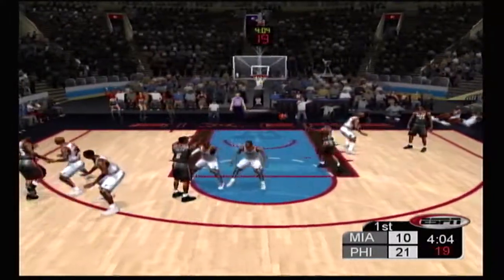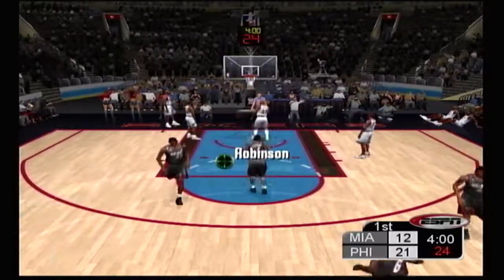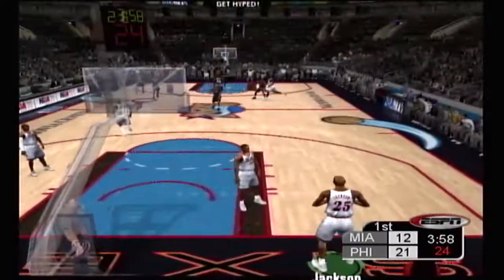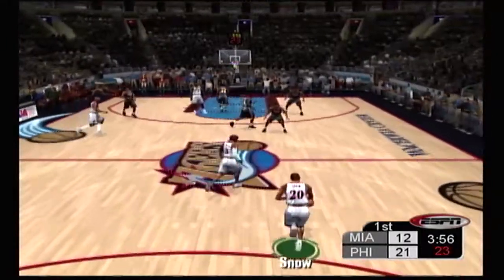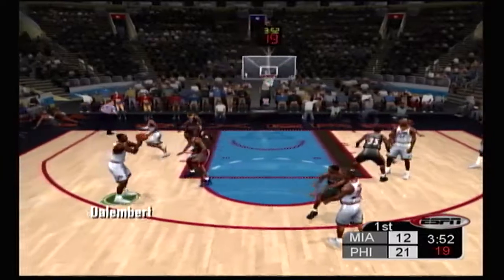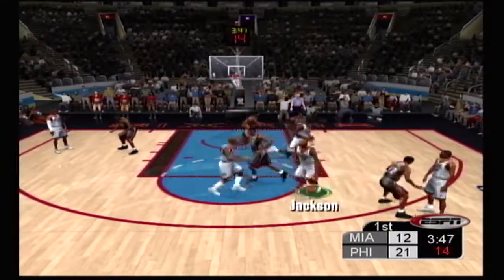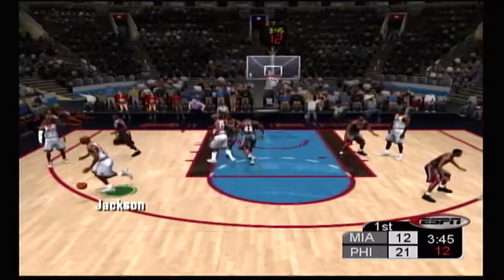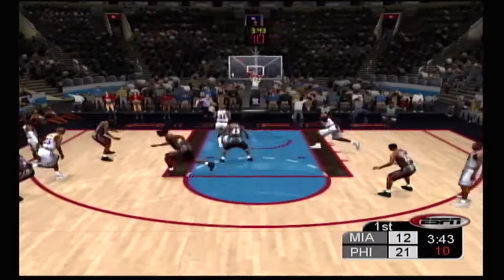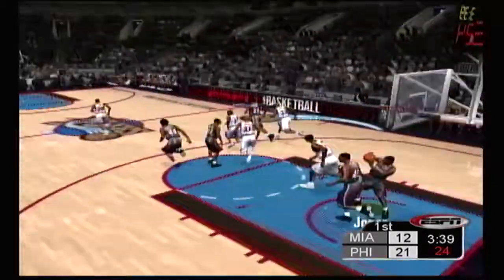To Jones. To cut it to single digits. Money on the jump shot. He's not really known for his mid-range game, but that is no excuse for the defense to slack off him. The 76ers take it up court and they're leading 21-12. To Snow. For a double-digit lead. No way, no how. Couldn't push the lead to double digits.